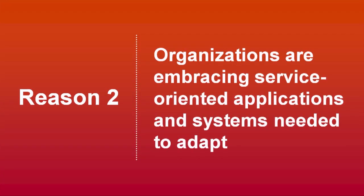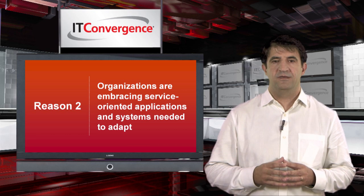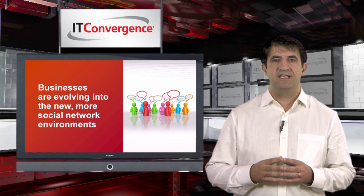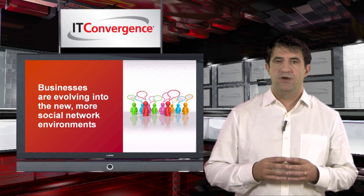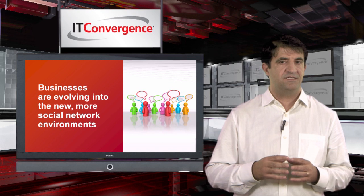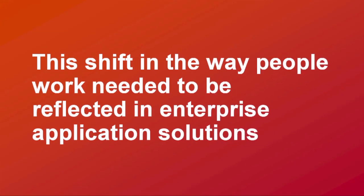Another is that today many organizations are embracing service-oriented applications, and they want industry-standard application platforms, and ERP systems needed to adapt to it. Businesses are evolving into new, more social network environments. Companies see their employees connected through chat, social networking sites, online communities, and all sorts of capabilities that are used for their personal lives, which need to be part of the workspace as well. All these changes have impacted the nature of how to make rapid decisions by switching from routine tasks to managing exceptions and requesting more automated activities. This shift in the way people work needed to be reflected in an ERP solution.